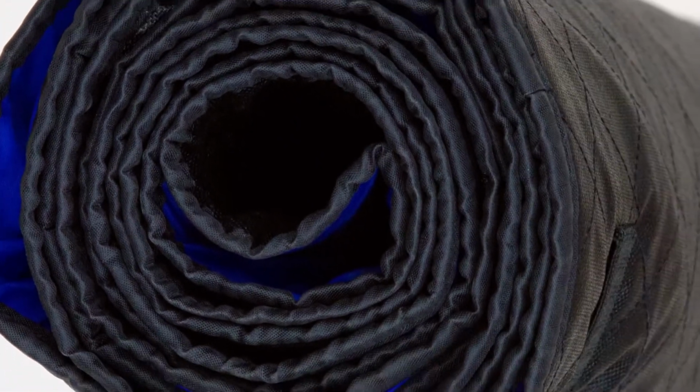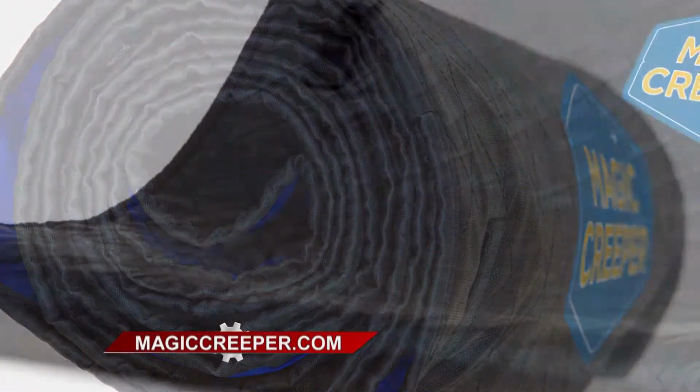And finally, you backyard mechanics, if you got a nice paint job you don't want to mess with, you can put the Magic Creeper over the fender, use it as a cover to protect your paint job. Protect your ride using the Magic Creeper.